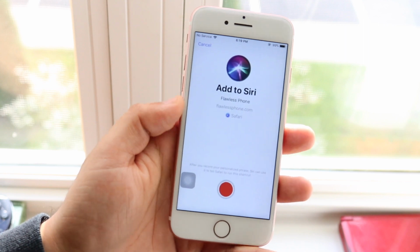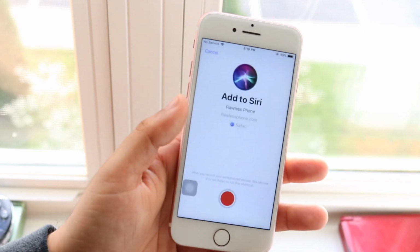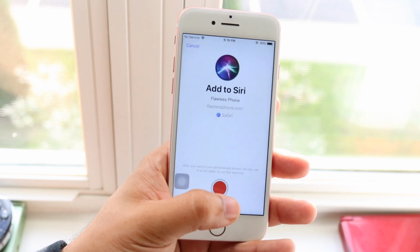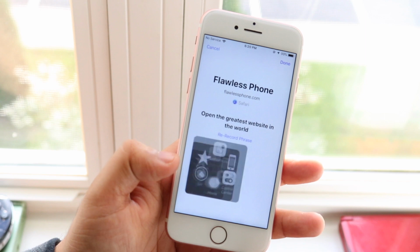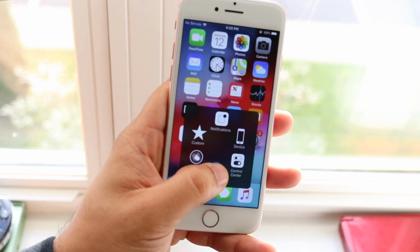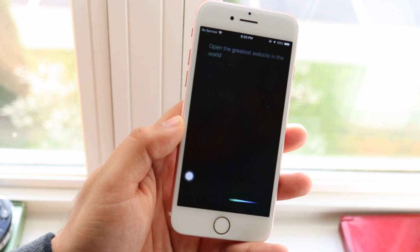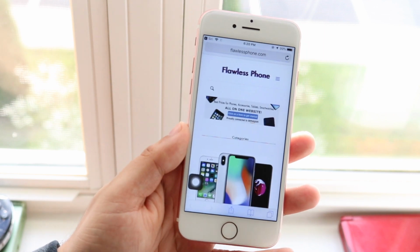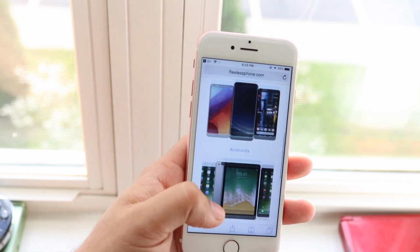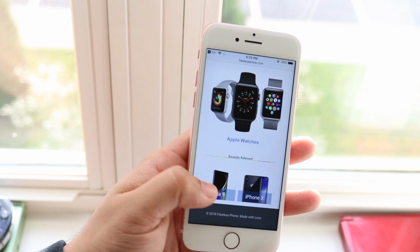But in Flawless Phone, the greatest website in the world, here's just an example. You hold it down and you can record whatever you want to say. So, open the greatest website in the world, and I'll go ahead and open Flawless Phone. I guess that's done. Now if I hold this down and say, open the greatest website in the world, it goes and opens flawlessphone.com, which I would recommend you guys do. If you set it up to do this, you guys will not be disappointed.